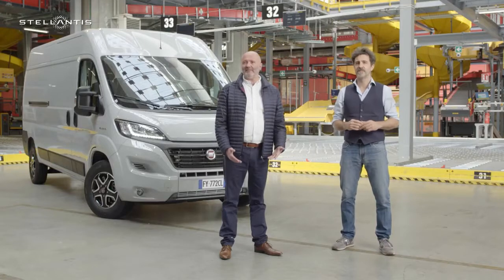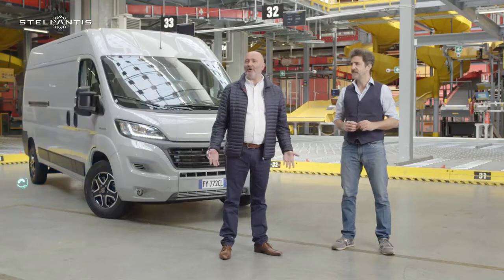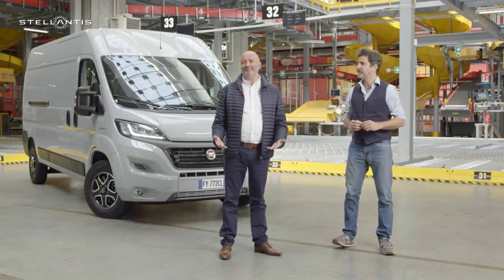A few days ago, we signed a memorandum of understanding with DHL about the E-Ducato, but we actually started working together long before that. 5 years ago, right in the DHL offices in Bonn, and the two persons who started it all, one is in Germany and the other one is in Turin, Mirafiori, right now. But we found a way to get them to meet up.